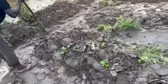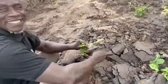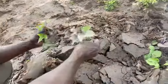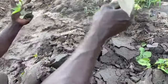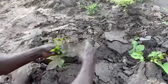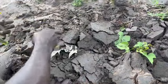We just cut a piece of sweet potato vine, y'all, and we're getting ready to plant it again. This alone, we can propagate it. Now you plant like this. And the other one.